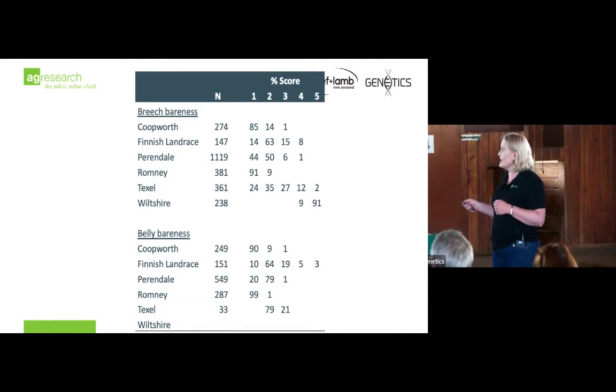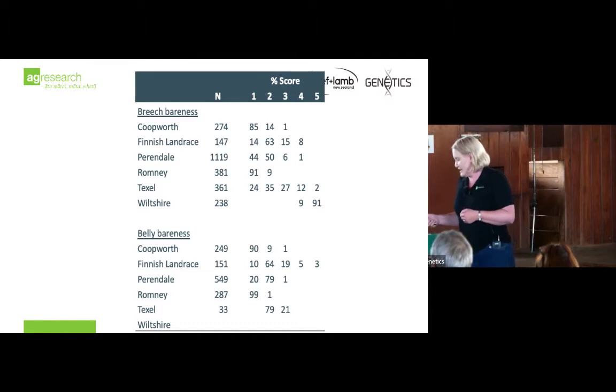So we ended up with 91% of those Wiltshires having something of that bare breech area, down to the Romneys, relatively unsurprisingly, having most of the animals with full wool in that area. And it was kind of the same for the breech bareness and the belly.